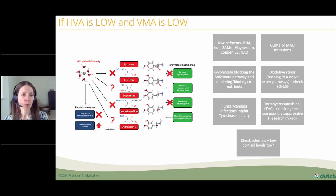Tyrosine converts into dopamine using those precursors, and then dopamine again converts to VMA using vitamin C, copper. Iron also plays a role in that pathway. We also want to look at estrogen dials again to see if there's too much estrogen, because that will slow down the COMT and MAO.